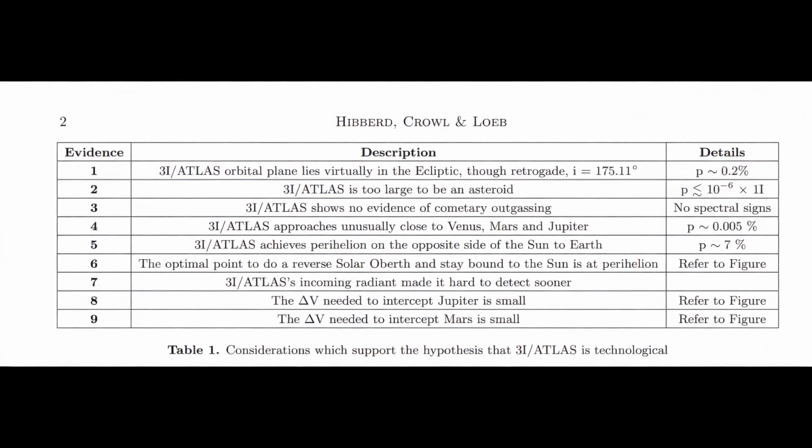Now, these three guys have put together 9 different things that support the hypothesis that 3I Atlas is technological. Evidence on the chart on the side. One, 3I Atlas's orbital plane lies virtually in the ecliptic, through retrograde. That means, like I said, you can barely tell it when we turn the solar system kind of on its side. But you can tell it comes in a little high and goes out a little low.